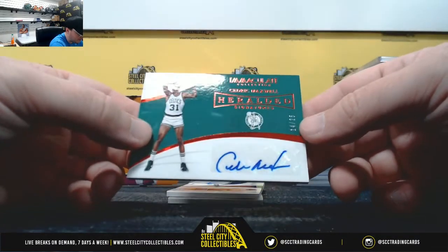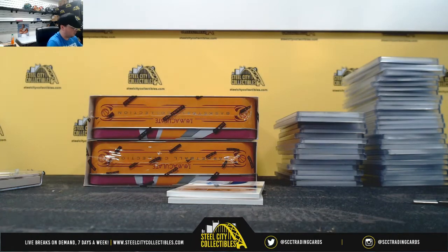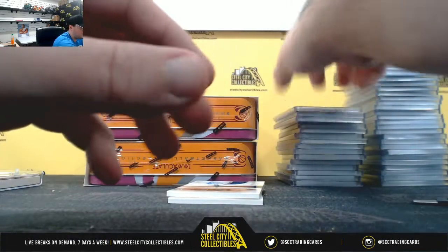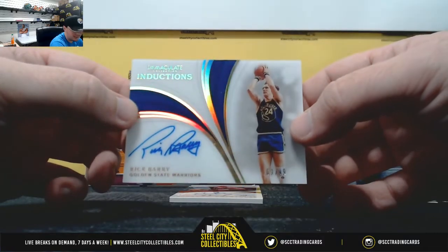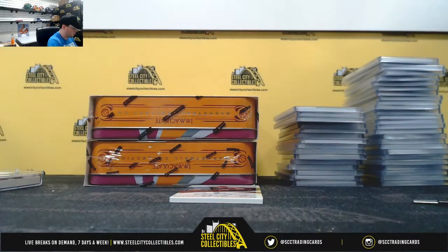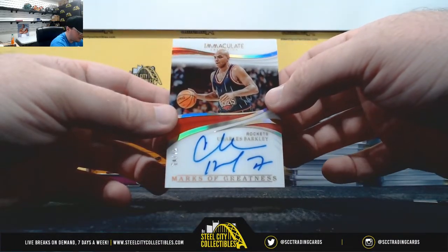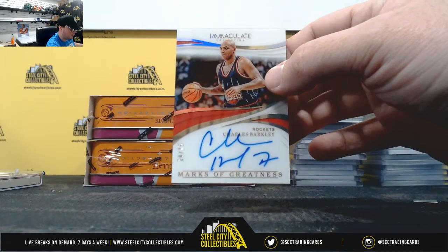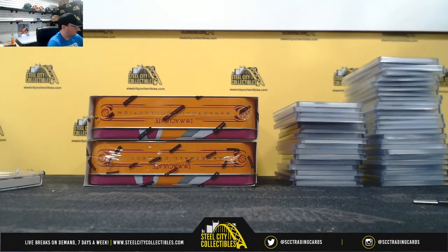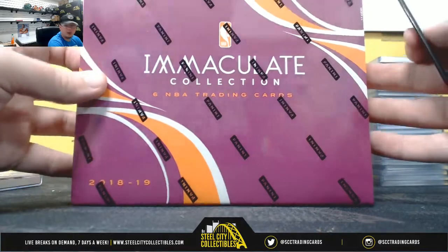Heralded Signatures, Cedric Maxwell, 14 of 25. Induction Signatures, Rick Barry, 69 of 99. And Marks of Greatness, Sir Charles Barkley, 24 of 75. That's a really nice hit right there. All right, box number 4.